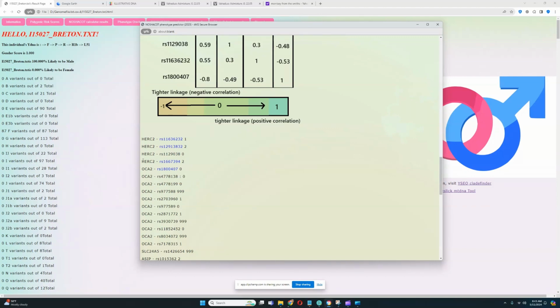Because how do you have two light color variants here but none here and none here? It's not a genotyping error. It's just a really very interesting dislinkage that happened in this person's genome. Definitely very surprising and very interesting to see what happened.